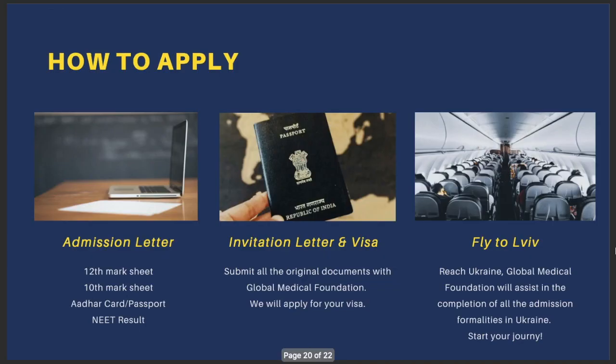So, a very important point: how to apply. As of today, before the NEET result is declared, in case you have already qualified NEET in 2018 or 2019, then don't wait any further.